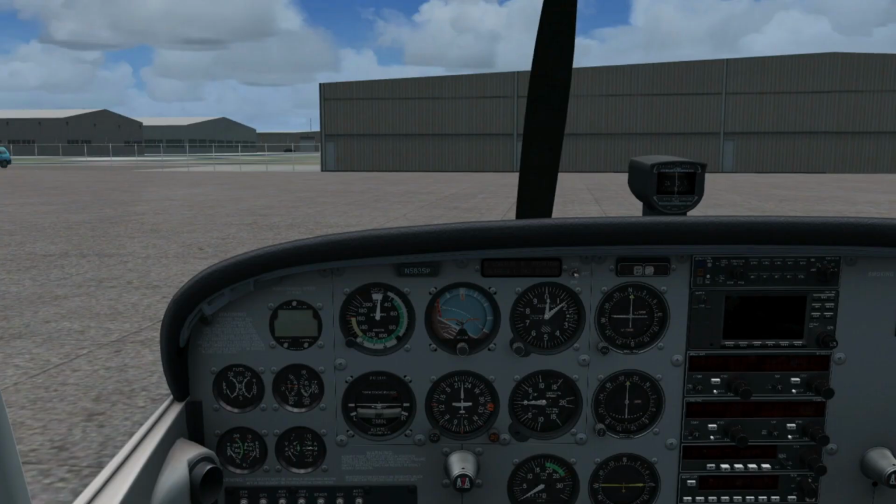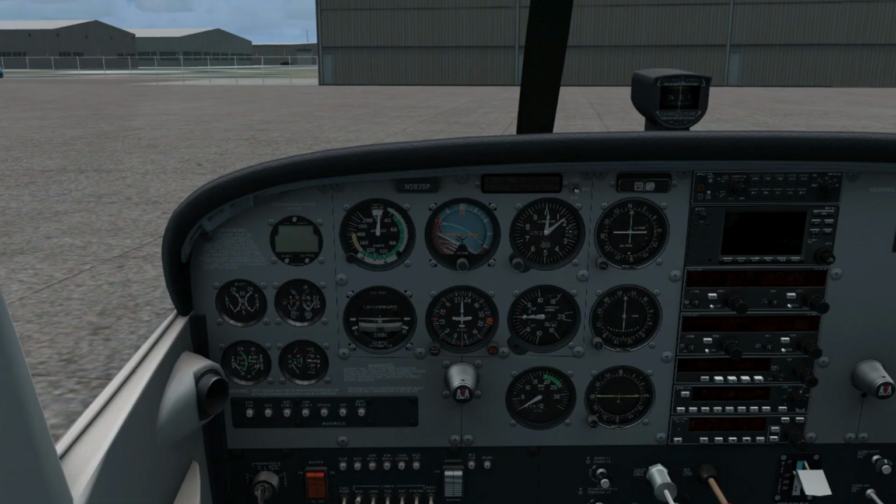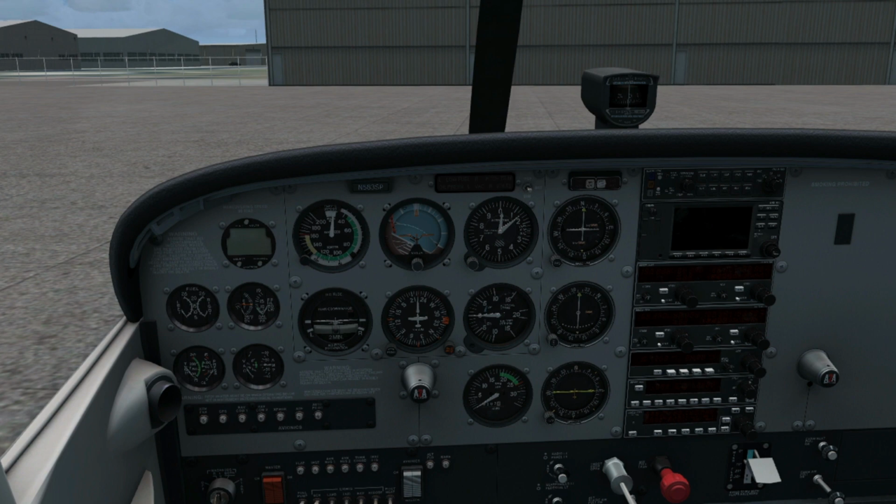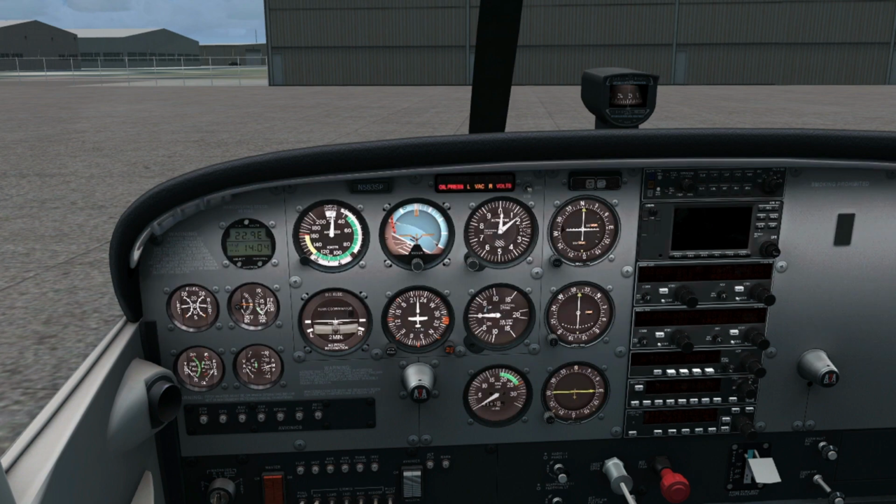So this plane has not been flown today. And just so we know how all this goes, we go ahead. The parking brake is already set. Prop is clear. Windows open. I don't see anybody around. You don't want to do this too much, so we're going to shut it off right now.